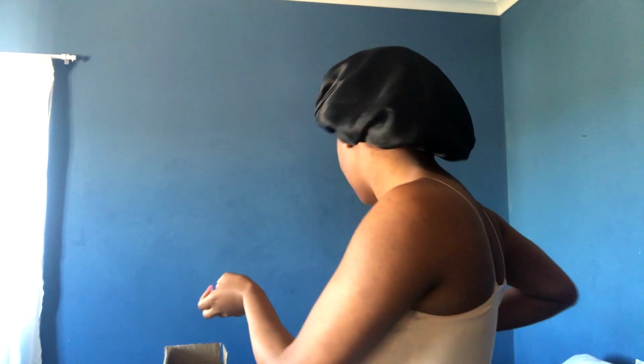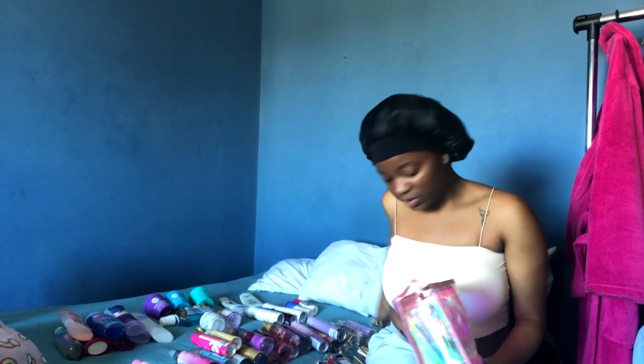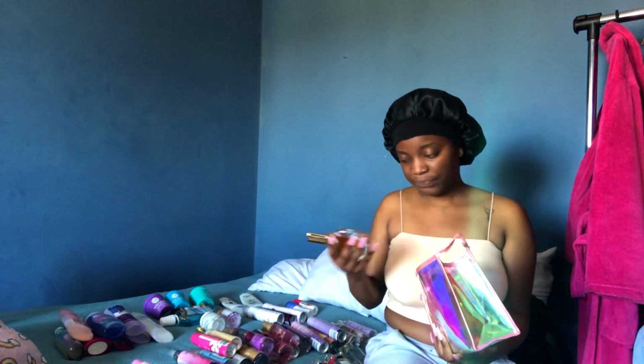I'm looking at these things and I'm like, when did I become this person? Why do I need all of these things? And best believe I use every single one of them. I don't want any of you coming for me, telling me that I'm hoarding. I use everything. So I'm gonna put a bunch of my perfumes in here. I'll just put the ones that I will not be using at all until I go home.